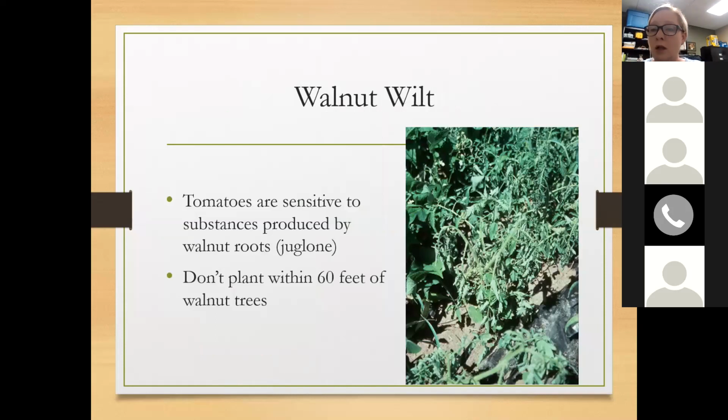Now, I will mention a little bit about walnut trees, and most of you have probably heard this before, but walnut trees produce a chemical in the soil called juglone. And juglone is a substance that prevents other things from growing around the tree. It's like its own herbicide that walnut trees produce to prevent things from competing with it for water and nutrients. Now, tomatoes are very sensitive to this juglone in the soil. So if you have walnut trees in your lawn and you have them in close proximity to your vegetable garden, do keep this in mind. The general rule of thumb is don't plant tomatoes within 60 feet of that tree. So keep that in mind as well.